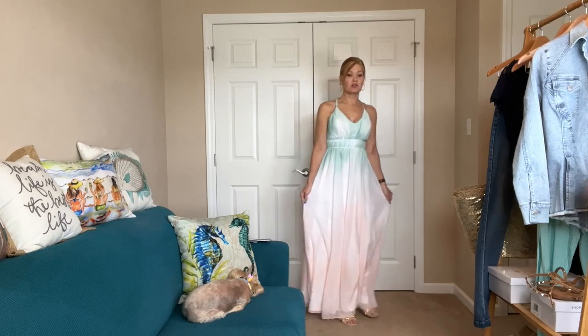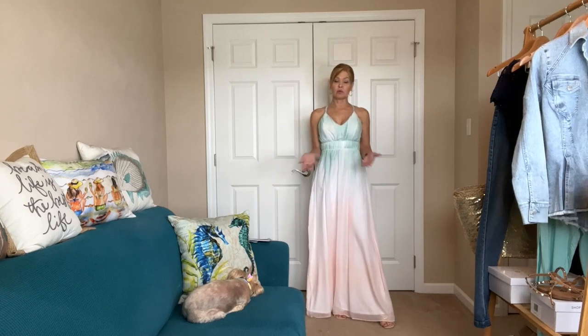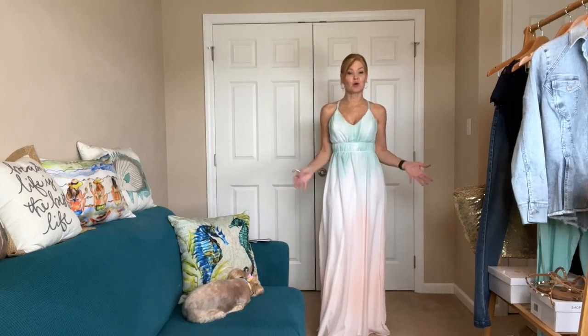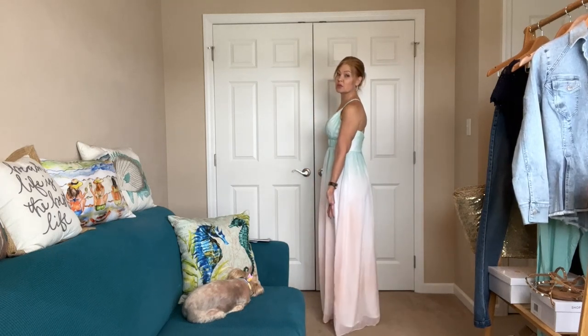I feel like this is a dress that you could wear for an evening out, perfect for a wedding. It would even be great for a bridesmaid dress. I see this almost as a beach bridesmaid. It's so, so, so beautiful. But also just as a guest, a wedding guest, right? It's just a gorgeous, gorgeous dress. I'm so in love with it.